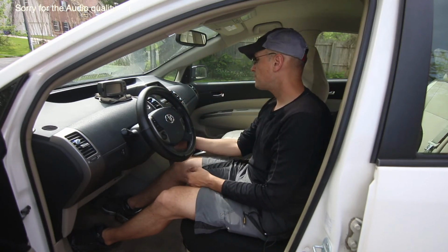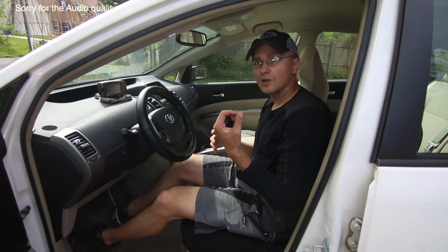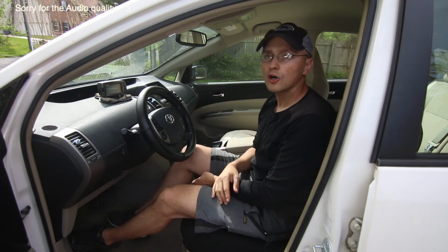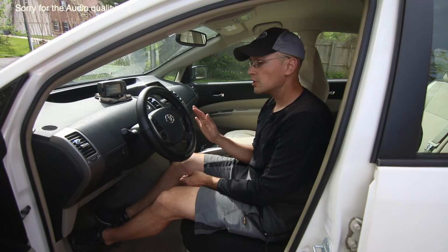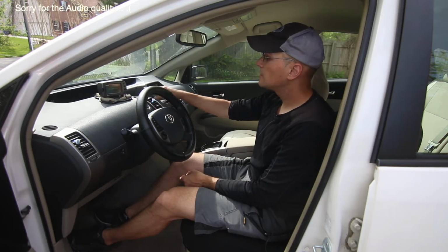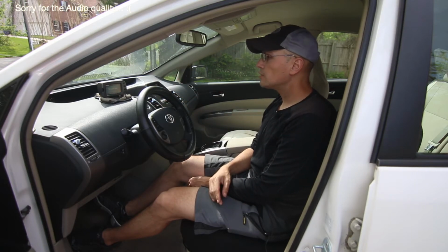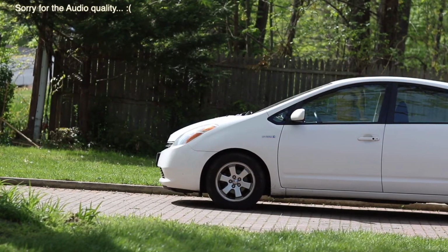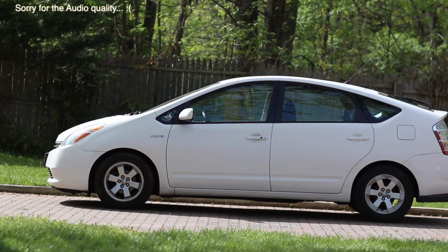So let me push the power button off, hold the brake, or you remove it. As long as you have the key anywhere near you, you push the brake, you push the power, and the car will come on. The car is currently on, of course, running on electric, so it's very quiet. But you have your power button right here. All you have to do is push it by holding the brake, and the car will just light up. Right now the gas engine just started. You can probably hear it a little bit. From then on, this car is very easy to drive.